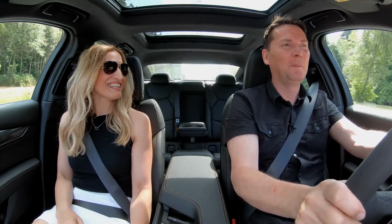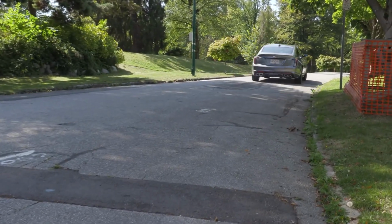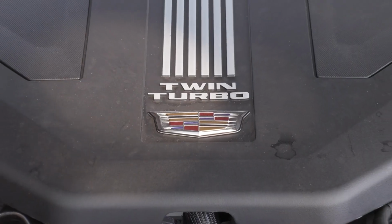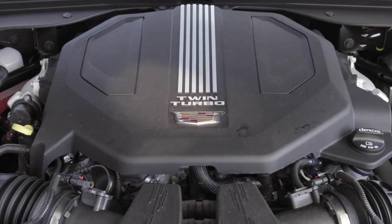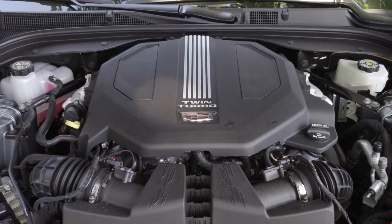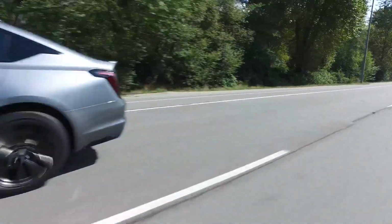So awesome. Come on. I mean, I would just buy it for that engine and the drive. Yeah, so we haven't even talked about the mechanics. It's a 3-liter turbo. It's got 360 horsepower and 405 pound-feet of torque, which is more than all of its competitors, right? All of its competitors. When it comes to horsepower, it's kind of middle of the pack, but that torque.